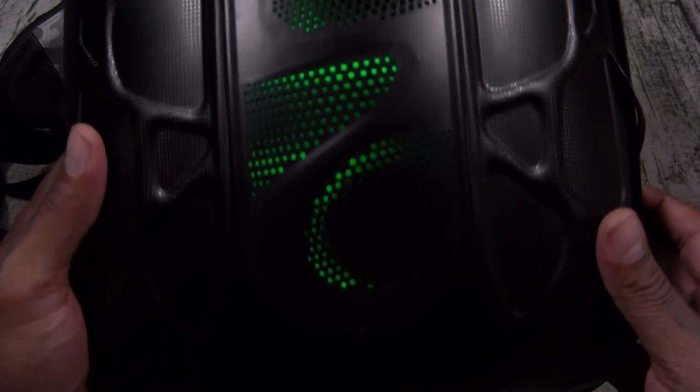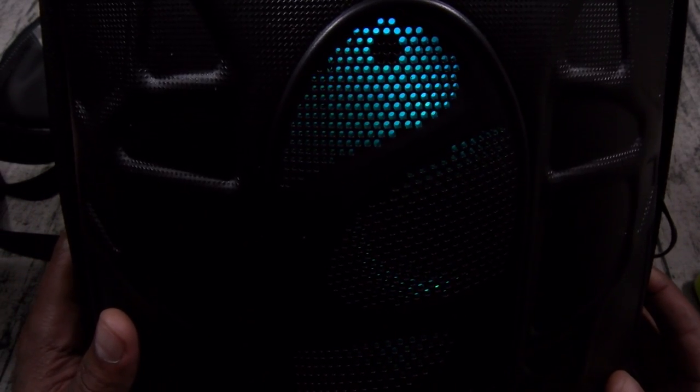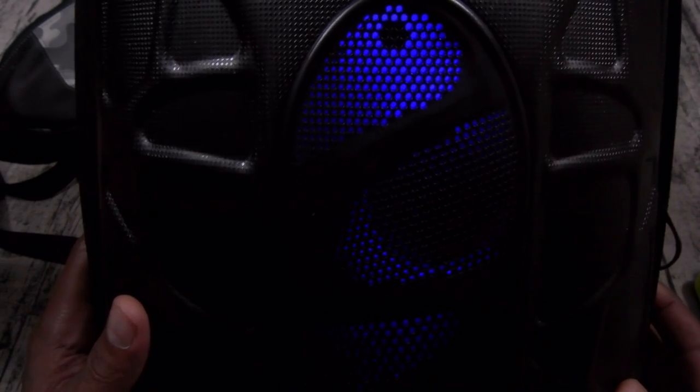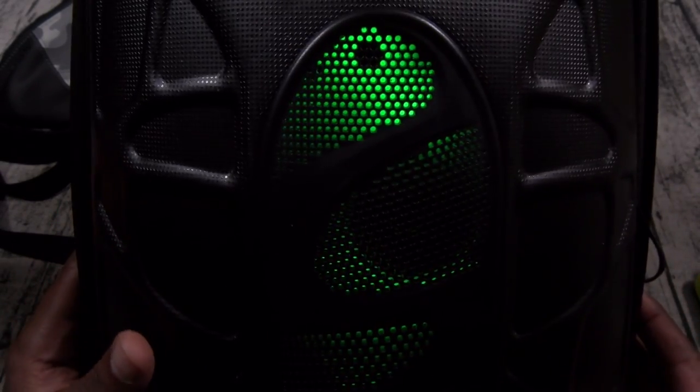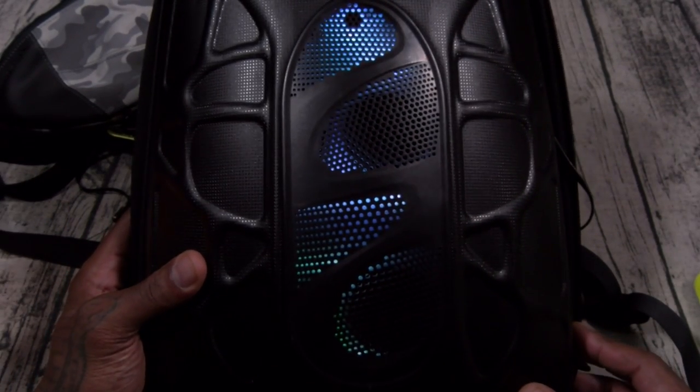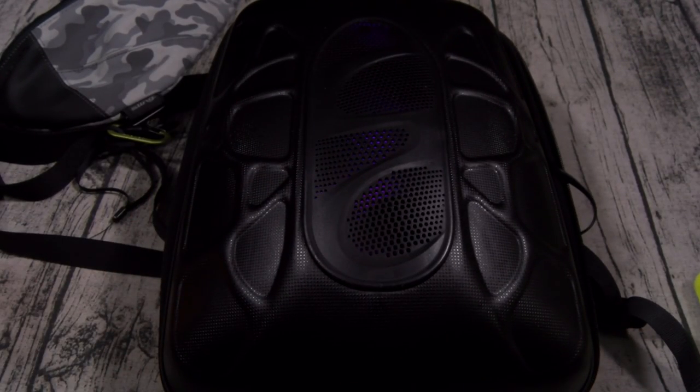Now the back of the bag is gonna cycle through different color lights. Now this is so hot for when you're riding at night. Remember, you wanna be seen. So you're gonna be wearing your backpack. The whole back is gonna be lighting up. Now that's not even the best part about this bag.